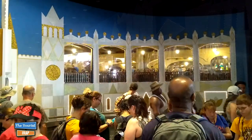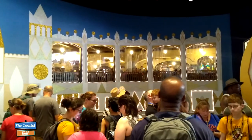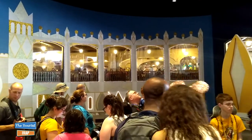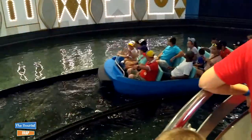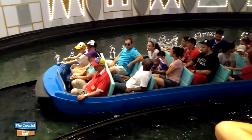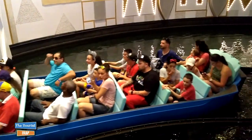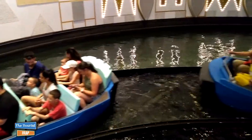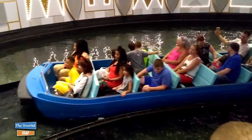Now you can see the windows right over there, which is Pinocchio Village House. If you're lucky enough to get one of those tables, you can look down and watch the boats starting here at It's a Small World going into the attraction. And here goes a boatload of guests on their way into It's a Small World. It takes lots and lots of boats, and there's lots and lots of people here. It's about a 10-minute ride, and we're getting ready to get on it pretty quick.